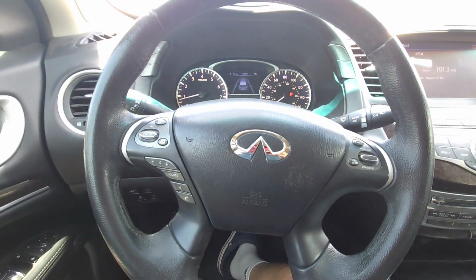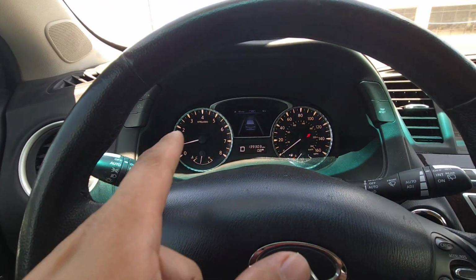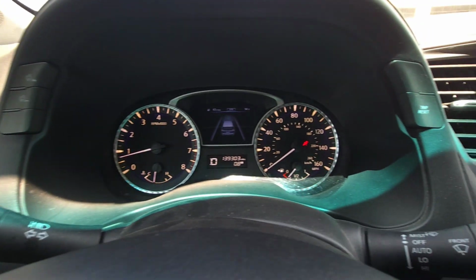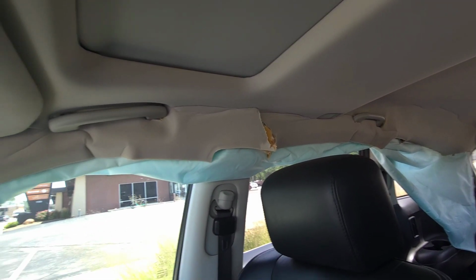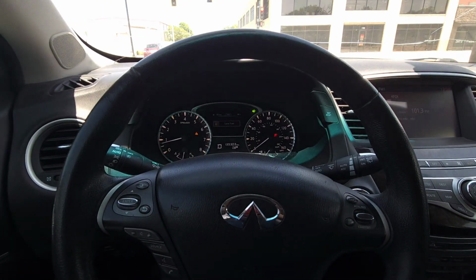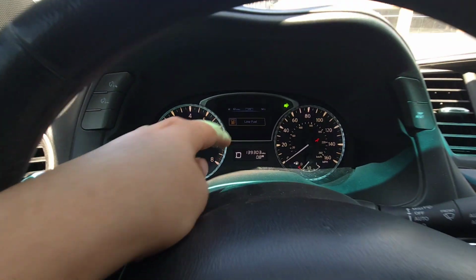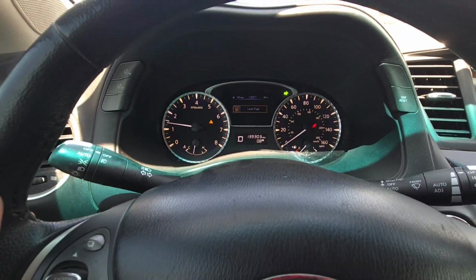Well guys, we put the Buick on hold and we came to pick up our Infiniti. We had it at Luis's. No check engine lights, no kind of lights except for the airbag light. I wonder why. I don't know. I wonder why the airbag light would be on. Who knows, man. But yeah, looks like we got low fuel, so the triangle just came up just like our Nissan does.